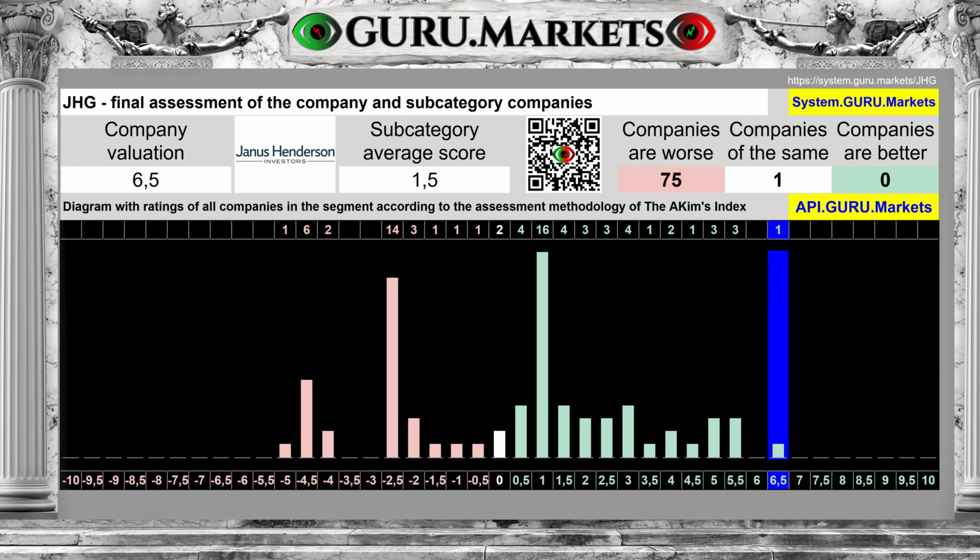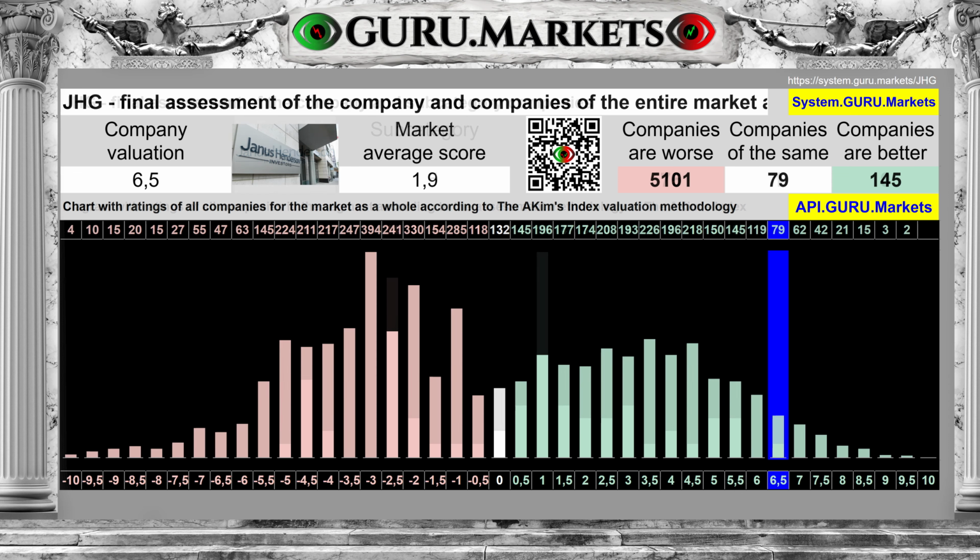The result for the company under study is 6.5 out of 10 points. Average score for the subcategory, 1.5 points. If you look very broadly, within the entire market in total, we can note that the average score for the market as a whole is 1.9 points. Against a score of 6.5 for the company Janus Henderson.